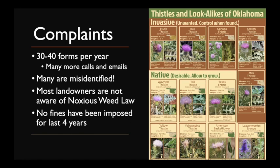He says that even with the formal complaints, it's actually a misidentification of the thistles. So make sure that you pay attention to Amy's portion of the talk about identification of native versus invasive thistles, and get resources to make sure that they are not misidentified. Before you turn somebody in, be sure that you are identifying it correctly. He said that most landowners who receive complaints are not aware of the noxious weed law. And like I said, fines are rarely assessed. Since Dre has taken over management of the whole program, he has not assessed any fines in the last 4 years. He was also a field agent before this, and he was not aware of any fines being imposed.